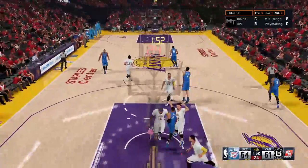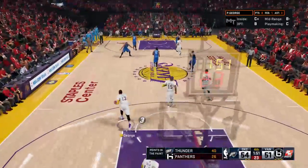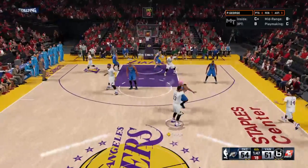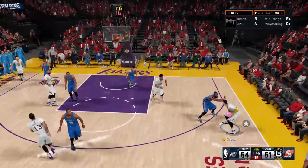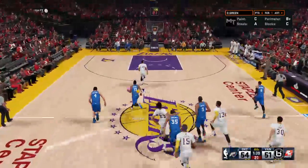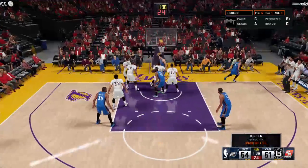And Westbrook gets it to go. And they're beginning to just flat out fall apart defensively right now, especially on the interior. Yeah, and that's 4 straight field goals now, Greg, they've allowed from point-blank range. Can't happen. Green kicks to Davis. Stolen by Collison. Oh, and a fast break for Oklahoma City. Harden's got the ball. And it's going to be 2 free throws.